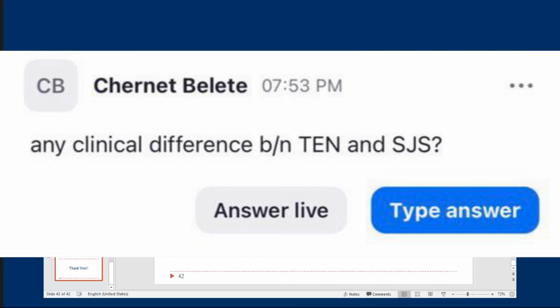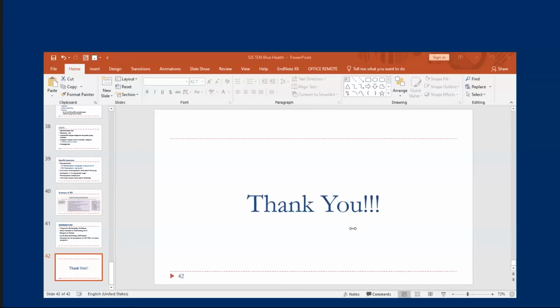What is the clinical difference between TEN and SGS? They are on the same disease spectrum. The difference between SGS and TEN is only the involvement of the body surface area of epidermal detachment. For SGS, it is less than 10%; SGS-TEN overlap is from 10 up to 30%; and if it is greater than 30%, it is said to be TEN. Otherwise, they are on the same clinical spectrum with different severity.